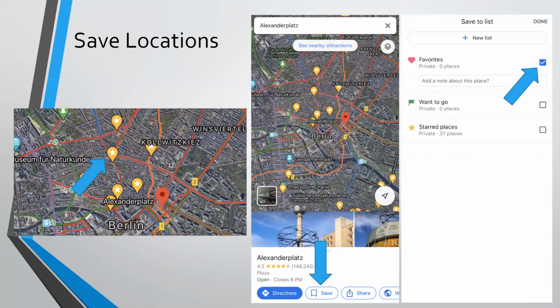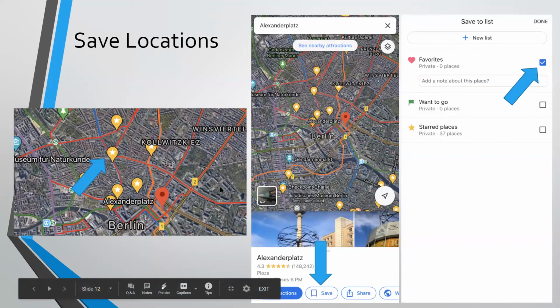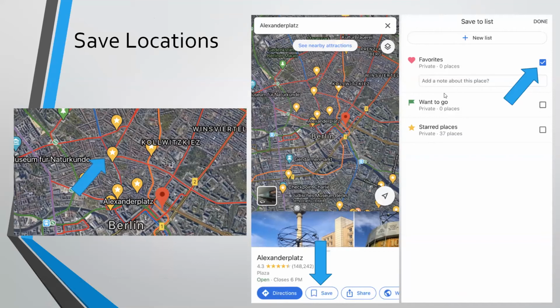Next, we have the option of saving locations on Google Maps. So if you search for a location and then you select it, it will show you this screen. Down at the bottom, you see here, there is a button that says Save. If you click on Save, it will show you this screen, and on it are many of your lists of certain locations that you want to save. And all you have to do is click on these squares to choose if you want to save it to that list. And once you're done doing that, make sure to click Done, and you can save your location.